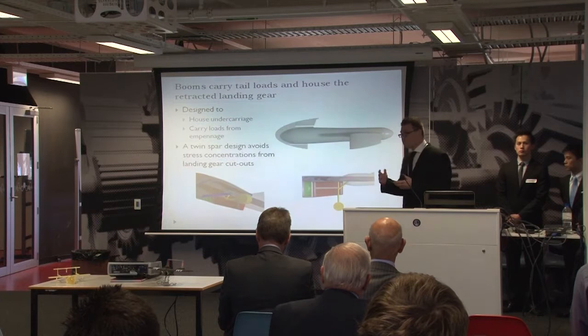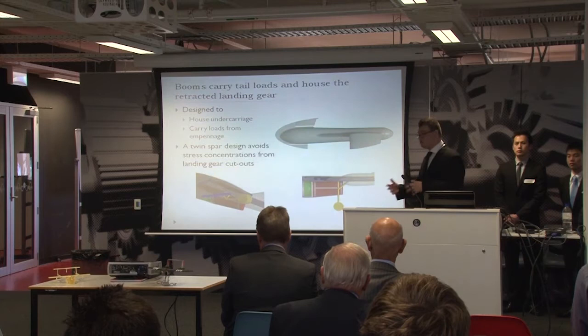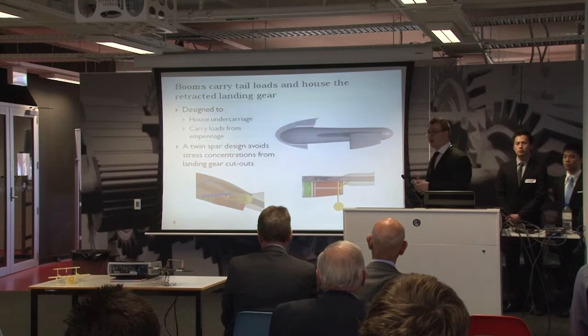This provides a number of advantages, namely being able to select that high tail, which, as Matt said, keeps the high exhaust temperatures from the engine away from the tailplane. Also, it gives us two areas with which to retract the main landing gear. The booms are sized for that, and do taper back after that short section of housing in order to minimize the excess structural weight.